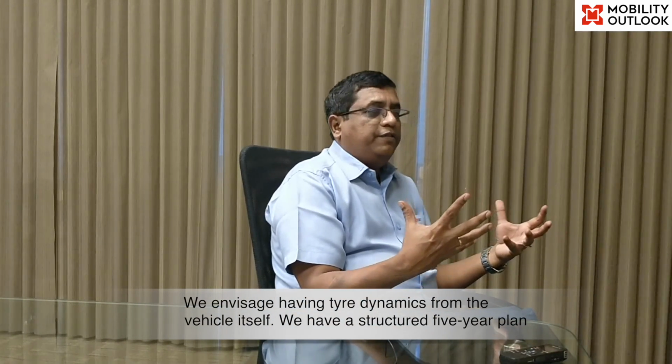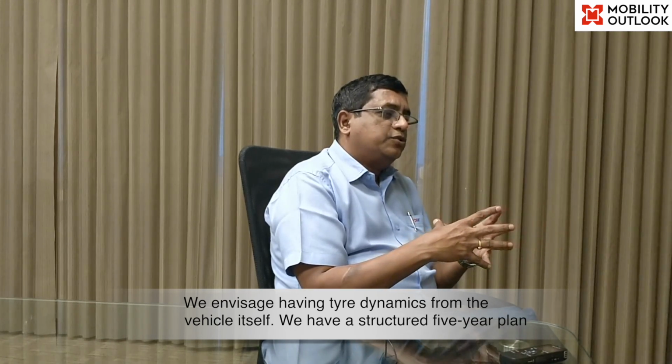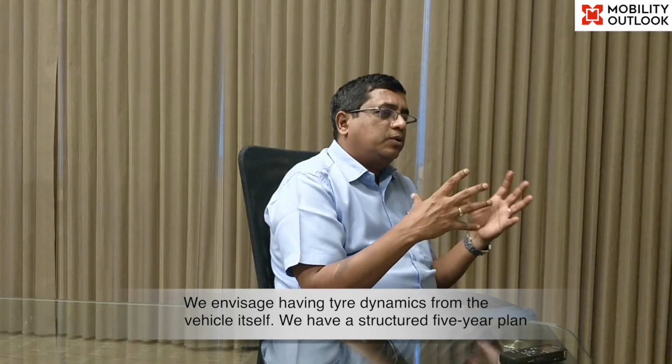Going forward, there is equipment on the dynamic side, like we envisage to have the tire dynamics from the vehicle itself. So when a test rider is doing a wheel force transducer and those kinds of dynamic testing, those investments are on card going forward. So that would kind of sum up.